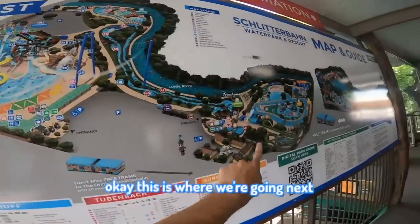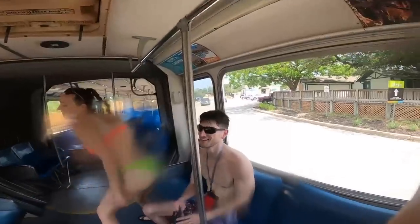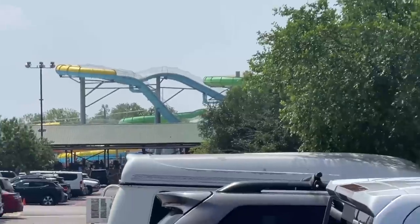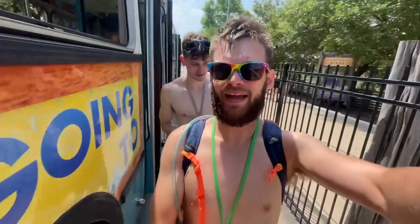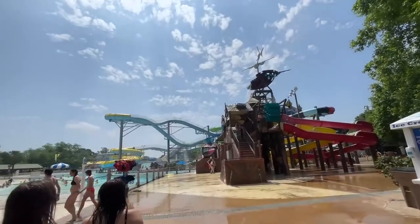Okay, so this is where we're going next, with all the big slides. I feel like we're hopping onto the bus on Transit in Call of Duty Zombies. Yeah, with a crazy robot bus driver. Oh, okay, this is much more like it. Let's go. That water coaster looks insane. Woo! Schlitterbahn! We made it! All right. Here we go!